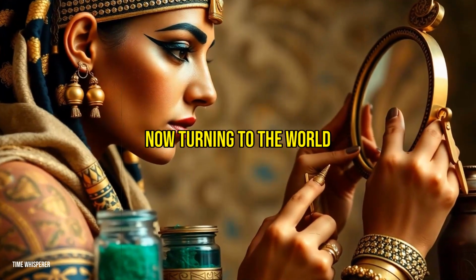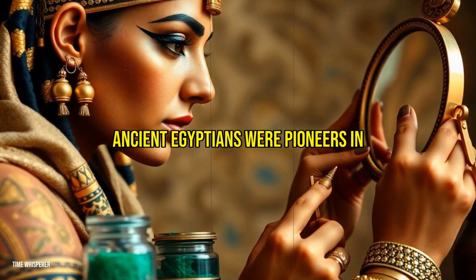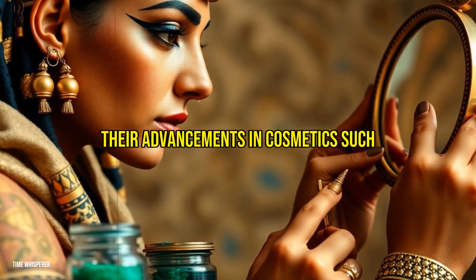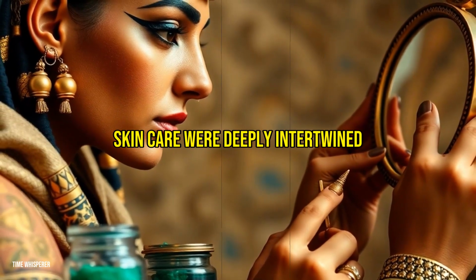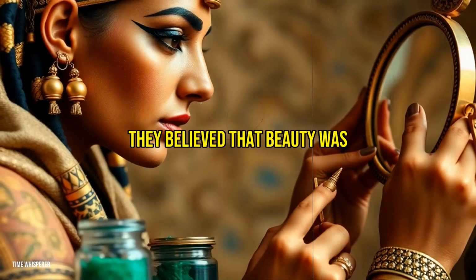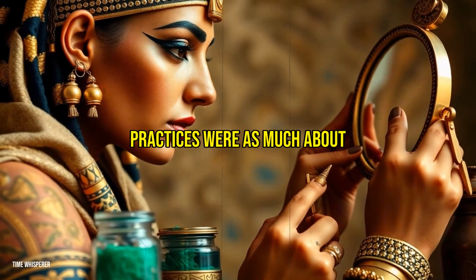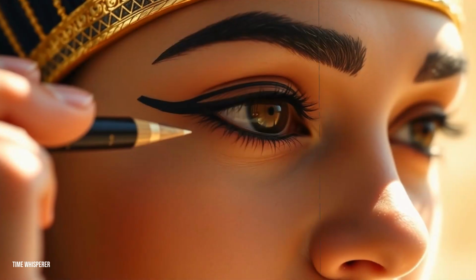Now turning to the world of beauty and self-care, the ancient Egyptians were pioneers in cosmetic innovations that went far beyond mere aesthetics. Their advancements in cosmetics, such as kohl eyeliner, perfumes, and skincare, were deeply intertwined with their culture, religion, and daily life. They believed that beauty was a reflection of divine favor and purity, and their cosmetic practices were as much about health and protection as they were about appearance.